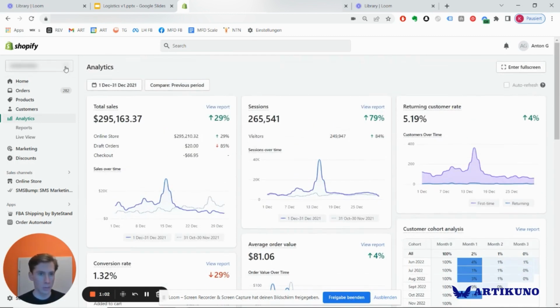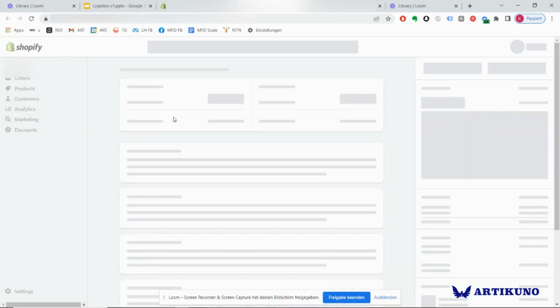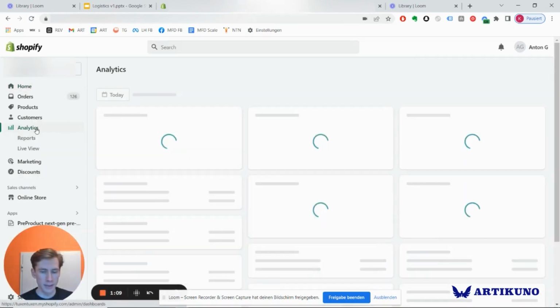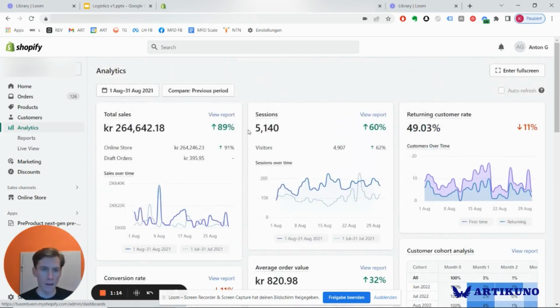Or let's open up a different store, which is quite different, which has, so by the way, the currency here is different. So please excuse that difference, but it is a much smaller store. It's something like 5 times smaller in terms of scale.